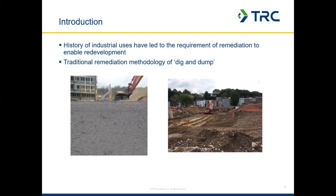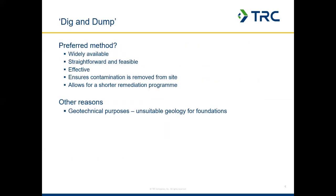So we've got a history of heavy industrial use that has led to the requirement for remediation in order to be able to redevelop. And the traditional method of remediation on sites has largely involved dig and dump, which can involve excavating large quantities of contaminated soils and disposing of it off-site at various landfills, soil treatment facilities, or reclamation facilities. A lot of clients tend to opt for this method of remediation rather than considering other options. So I'm going to talk a bit about why clients might prefer this method.